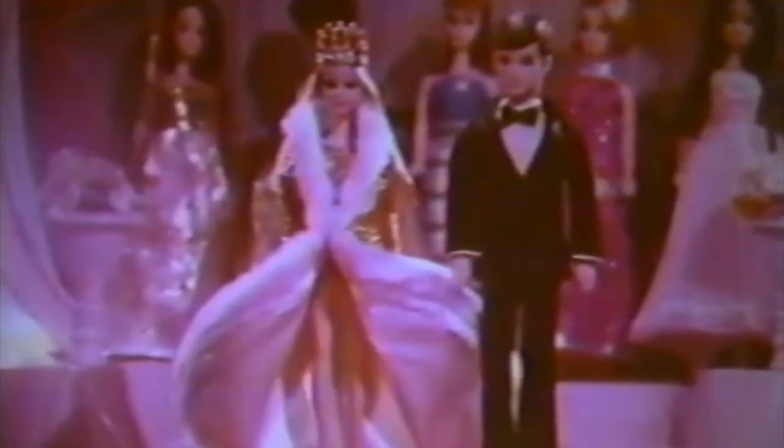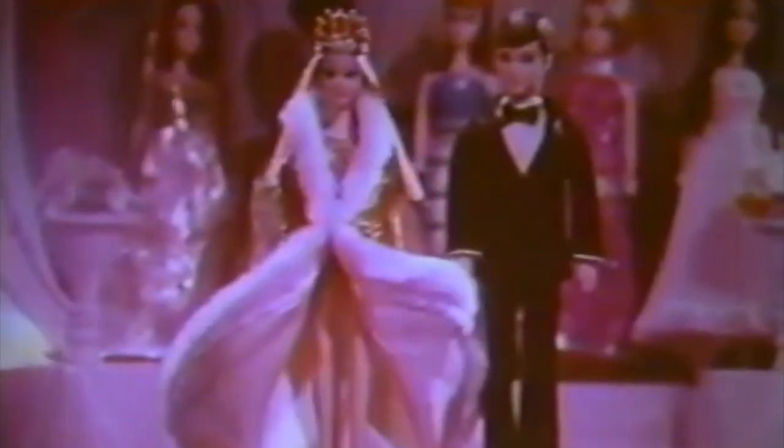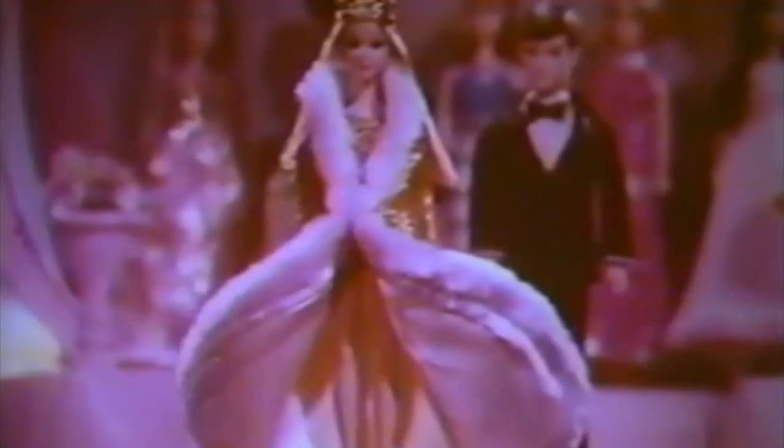The winner is Dawn herself. Dawn's lucky escort this evening, Gary, in a handsome tuxedo. He proudly escorts Dawn down the runway, waits for her as she greets her admiring public. And then accompanies her to her throne.